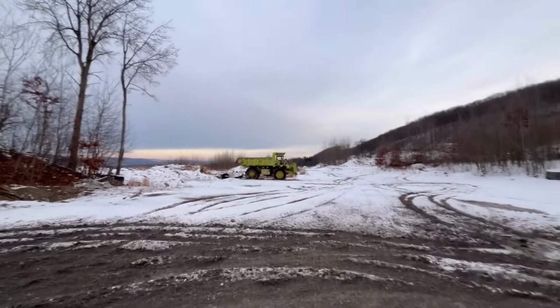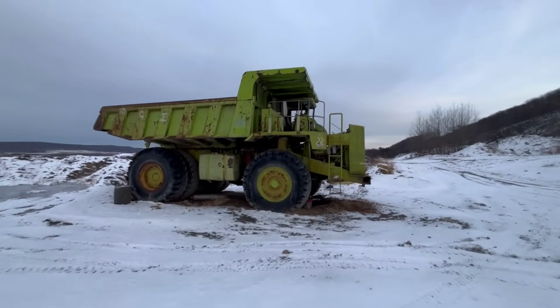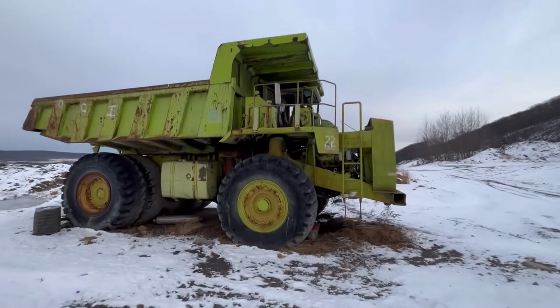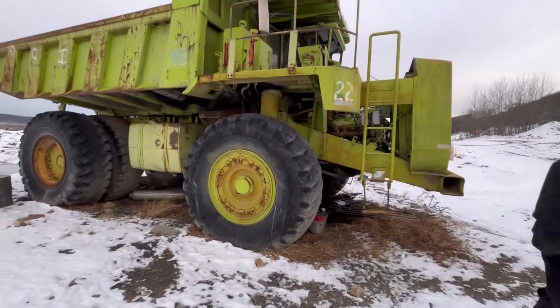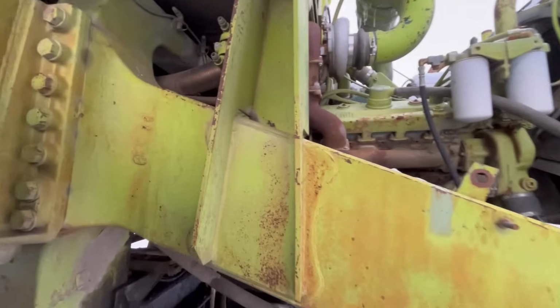We got a much more modern Euclid over here. At least I think it's more modern. Oh, this one's a Detroit. Heck yeah. The tires look good on this one. Yeah. This one's got an 8-cylinder Detroit. I would assume a 92.